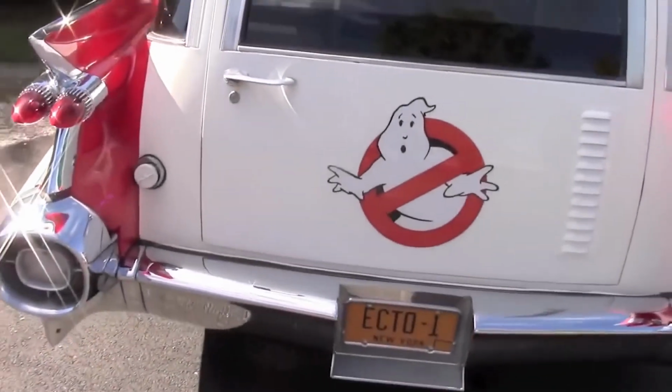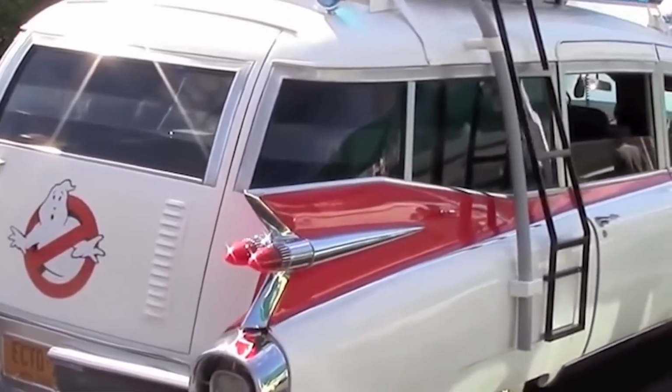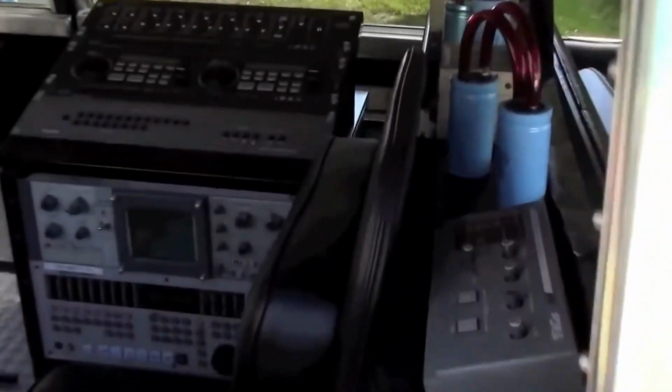Of course, the car that you see on the screen wasn't in the film, however, the interior and exterior design were recreated quite accurately. To add realism to the car, its developers even added replicas of ghost fighting equipment.